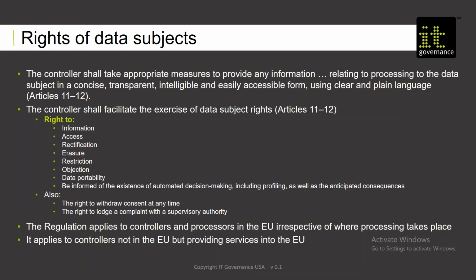Now, also, you'll see there that data subjects have some other subsequent rights based on some nuances of GDPR. For example, if data is being collected based on consent, the data subjects have the right to withdraw that consent at any time. And most importantly, for those of us on the call, data subjects have the right to lodge a complaint with supervisory authorities.